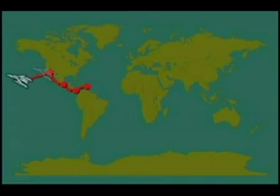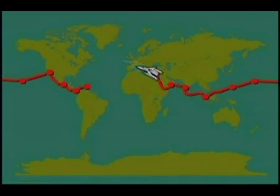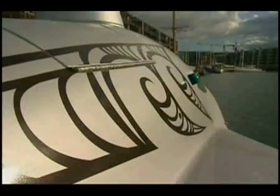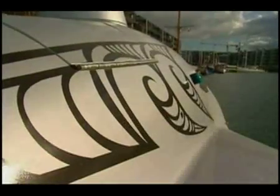Earthrace will start and stop in Barbados. The trip must pass through both the Suez and Panama canals. But other than that, there are few rules. Earthrace hopes to be on the water racing around the world by next March.